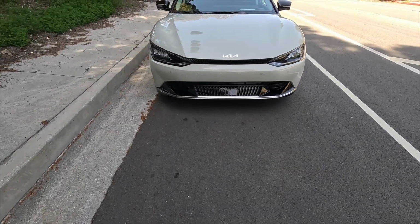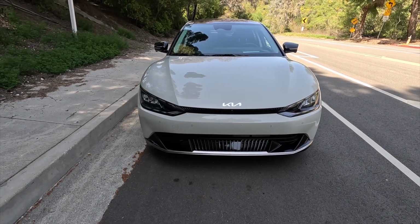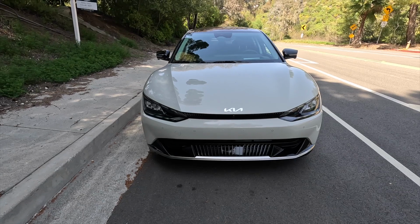Okay, now let's quickly do a walk around of this exterior and then I'm going to hop in and tell you about the interior quality check. Definitely don't want to miss that with a car that has 30,000 miles.